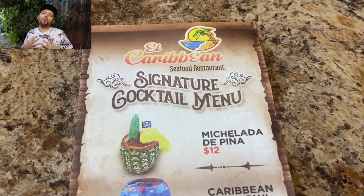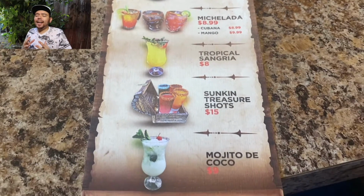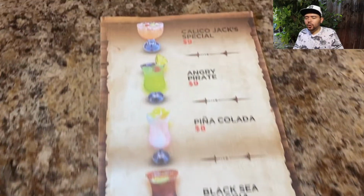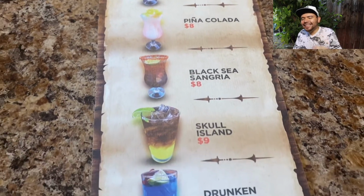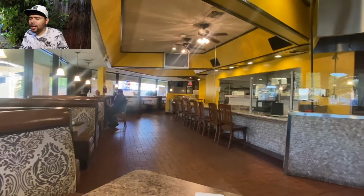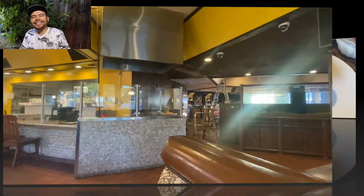You guys saw how the restaurant has a pirate theme to it. So right now when we take a look at the drinks, some of the drinks have names that are related to pirate stuff. Like look at the shots, they're called Sunken Treasure Shots, and I did want to try those out. They got a drink that's called Angry Pirate, Jalisco Jack Special, Black Sea Sangria, Skull Island, and much more. I thought that was really awesome, and this is how the restaurant looks. You know, it's nothing too over the top, but it does look very nice.